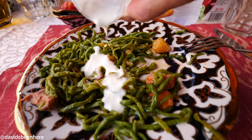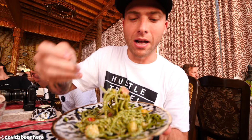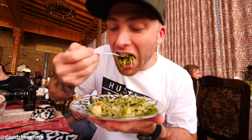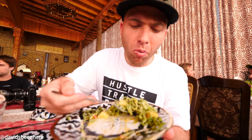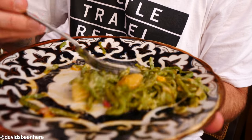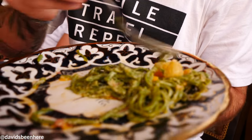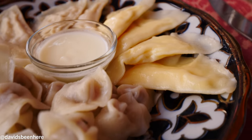Okay, so I just mixed the yogurt with the noodles. It looks more like a creamy pasta now. Oh, wow. Oh, this is the way you do it. Oh, this is incredible. Wow. So creamy green pasta with a nice piece of beef. You have to mix the yogurt. Plain, not so good.